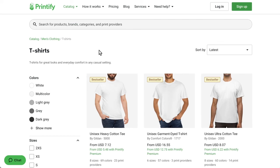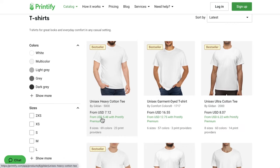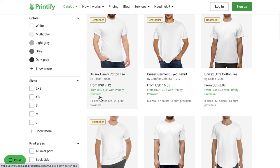And of course, when you're browsing the catalog, you're probably going to look at the price first things first. So right away, when you go into a category, you can see all the prices just to get a general idea of what you have to work with. So here we can see both the price for non-premium subscriptions as well as the price if you have a Printify premium subscription. With a subscription, you can save up to 20% on products.